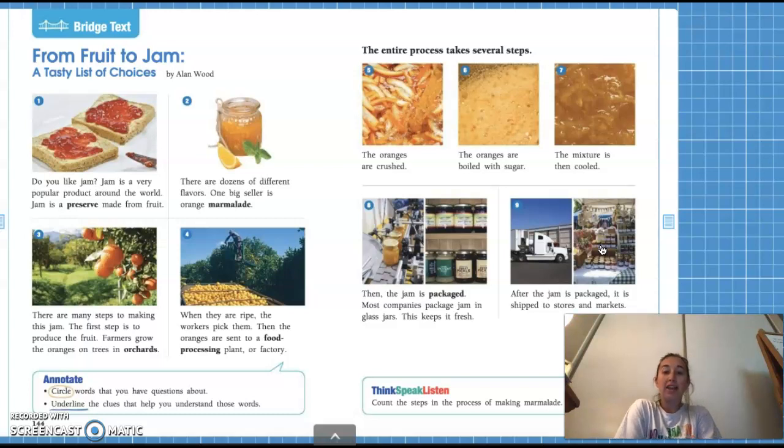All right, my friends, so we're going to go ahead and read this, and we are going to think about counting the steps in the process of making marmalade. So we're specifically talking about making marmalade. All right, guys, go ahead and point to picture 1. Do you like jam? Jam is a very popular product around the world. Jam is a preserve made from fruit. Picture 2. There are dozens of different flavors. One big seller is orange marmalade. Picture 3. There are many steps to making this jam.